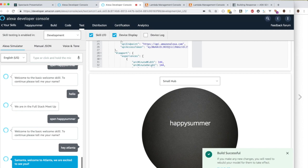But what if the user didn't come to Atlanta? They wanted to come to Germany, or a different place, or China, or whatever places. This is where slots come into play.